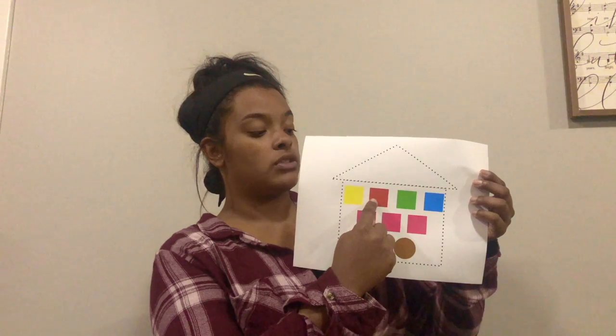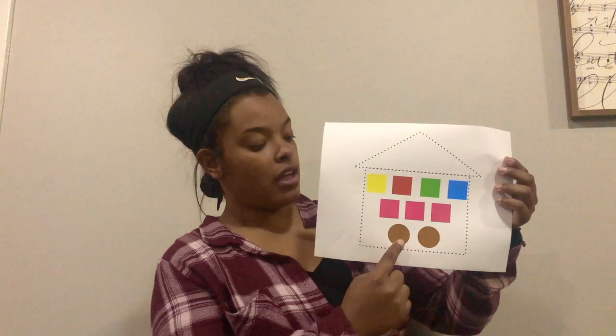If your mommy lives in your house with you, you're going to color one square red and paste it onto your house. If your daddy lives with you, you're going to add a green square. If you have a brother, you'll add a blue square. If you have a sister, you'll add a pink square. If you have a pet, you'll color in a brown circle.